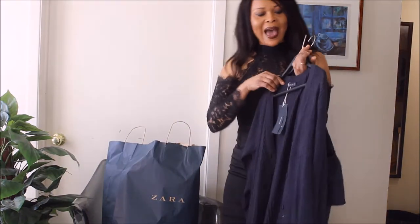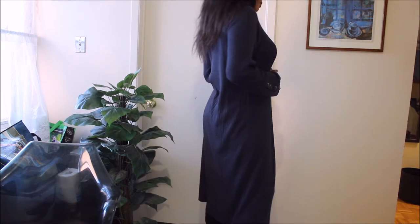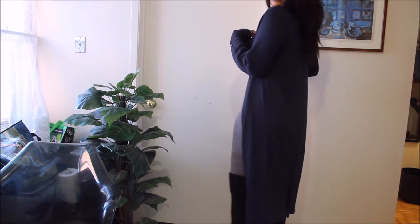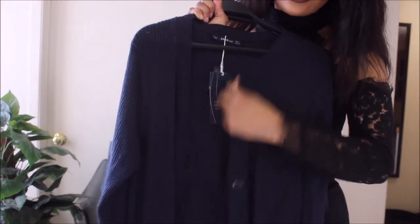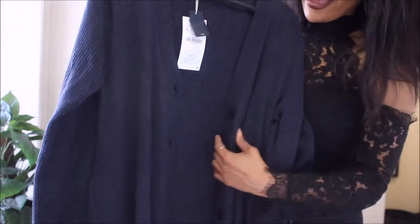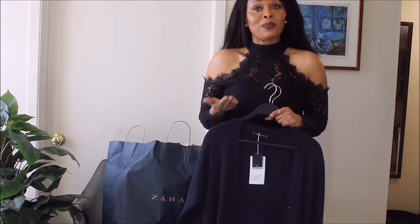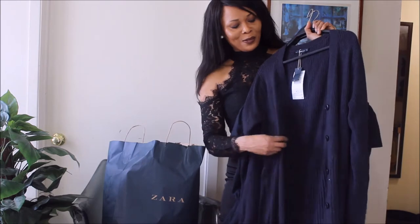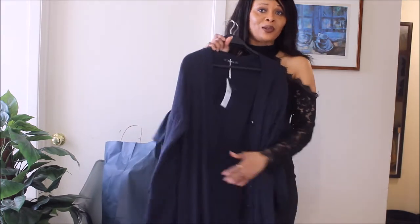Another piece that you guys may have definitely seen in the first haul. I had agreed to return it, but when I returned it to get the different size, because this is a large, I wanted the medium, they couldn't find one, and the price was reduced. As I had mentioned before, I could not justify paying $45 for just regular knitwear, and I've had better. So it was reduced to $29.99.